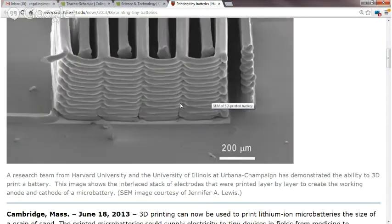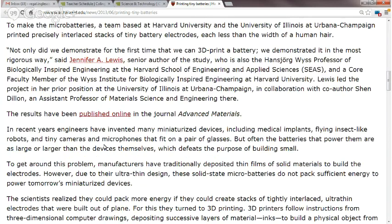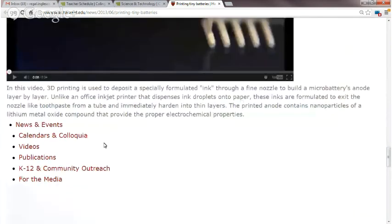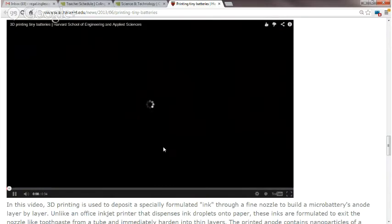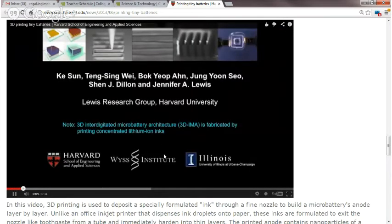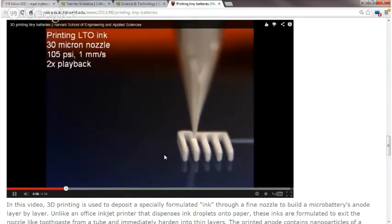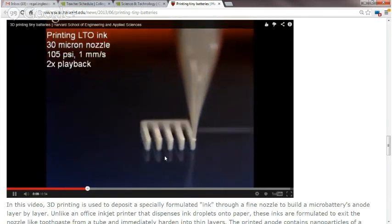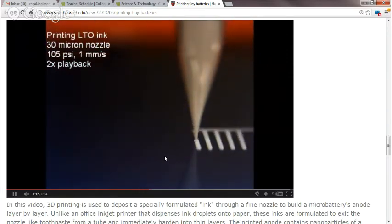Let me show you this real quick. So as you can see, all of that is connected. There was a video here, if I'm not mistaken. Here it is, on how this works. It's only about 30 seconds long. It doesn't have any audio anyway, so I can just play it here on how they did this. And so that's the 3D printing working there. And remember that the thing that is being printed is the size of a human hair.